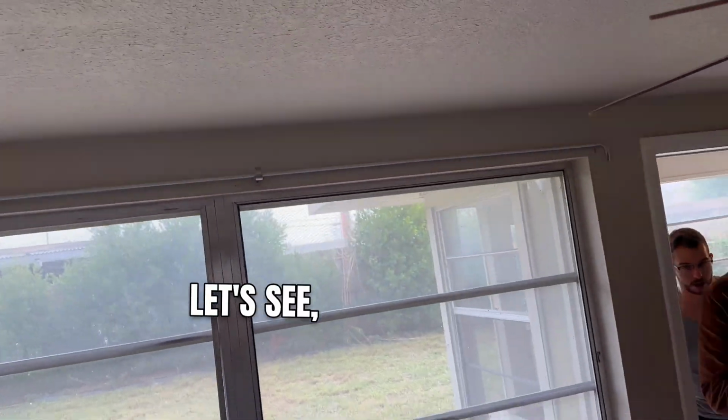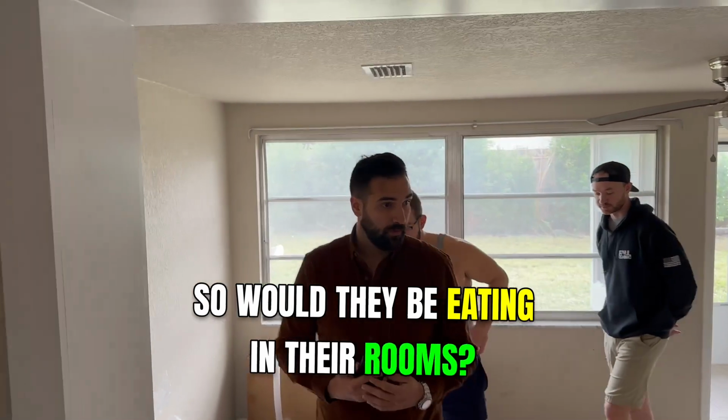So this is room 3. Let's see. We can make a right up here. So will they be eating in their rooms, you think? Or will they come out here and cook?